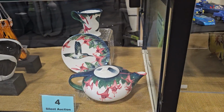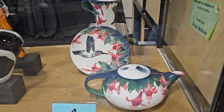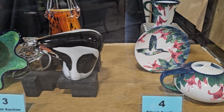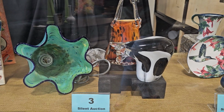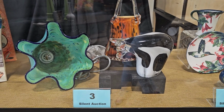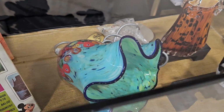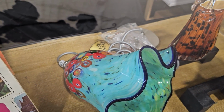And number 4 is a fuchsia garden tea set. I like those colors. And number 3 is a glass/crystal collection, and they've got a vintage Saks Fifth Avenue crystal cow in the front, a little black and white cow, and they've got some hand-blown glass pieces. They've got a vintage purse, and they've got a pendant. Oh, wouldn't that make a fancy light? Look at that.